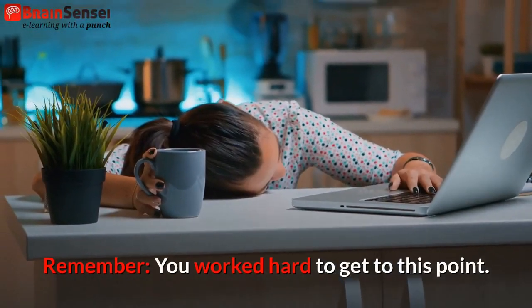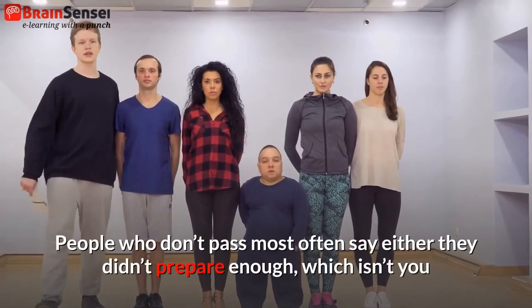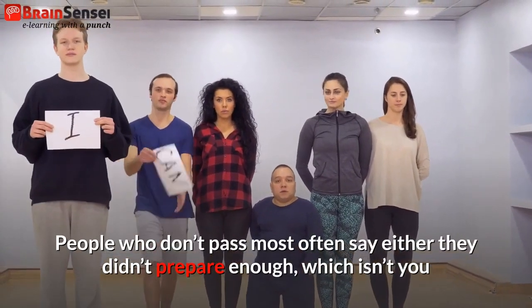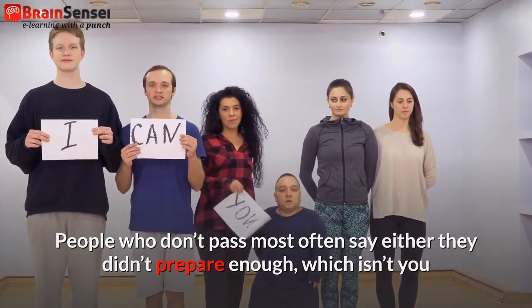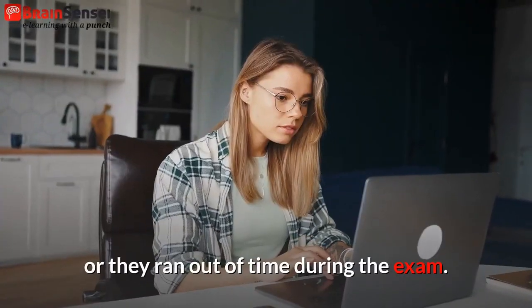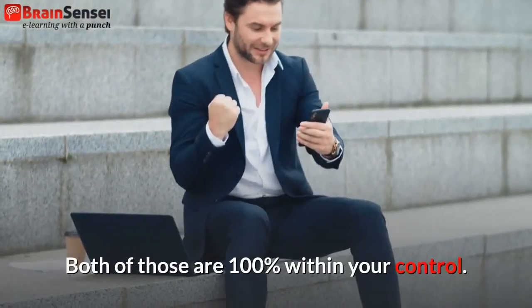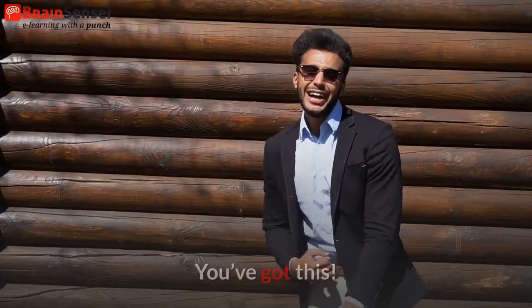Remember, you worked hard to get to this point. Don't let your nerves get in the way. People who don't pass most often say either they didn't prepare enough, which isn't you because you're doing this research to ensure you're prepared, or they ran out of time during the exam. Both of those are 100% within your control. You've got this.